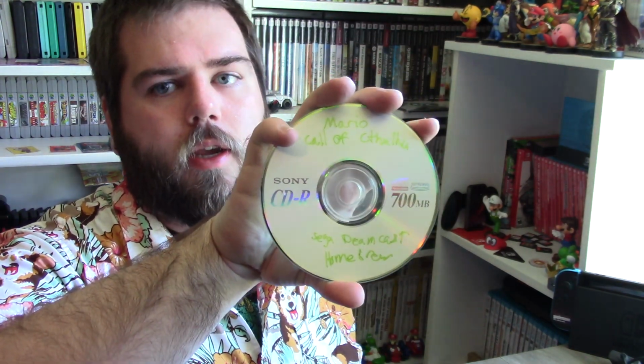I've got some homebrew games. These are not the same as the retail games. These are specially made homebrew games by fans. I've got Mario Call of Cthulhu. Got Kingdom Hearts. Not really Kingdom Hearts. It's like a weird fan-made one. Cowboy Bebop.